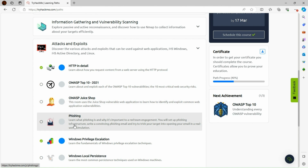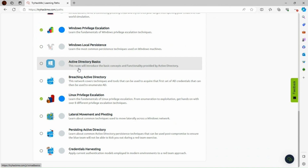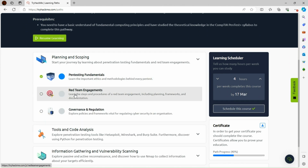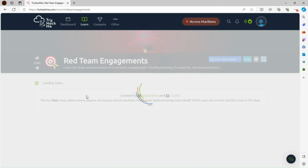OWASP Juice Shop, phishing, Windows, Active Directory, breaching directories. And I could do them in a row. Let's do the red team engagements because it was the next one they want me to do.